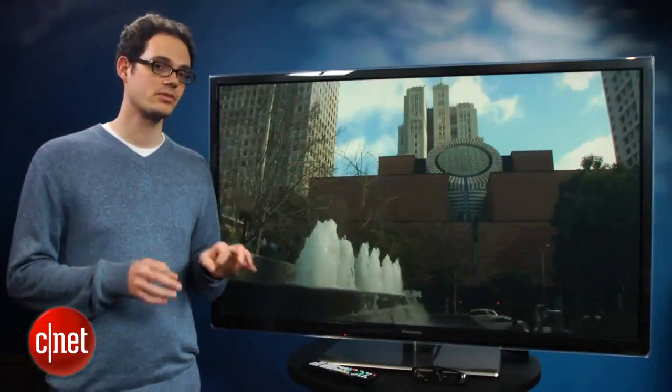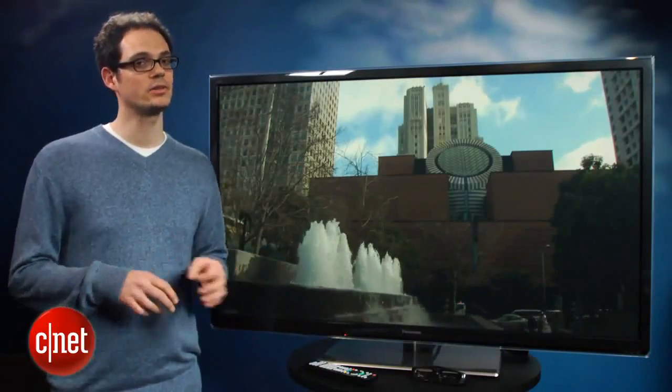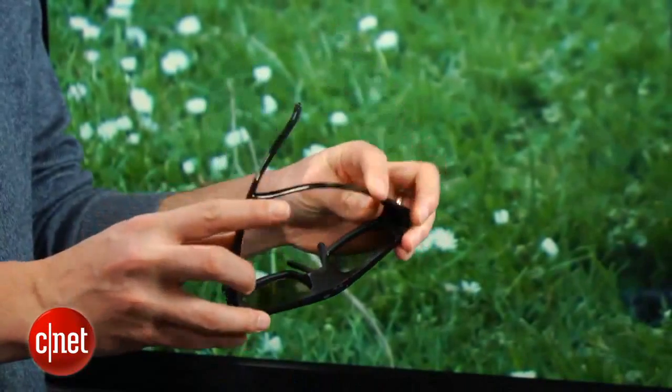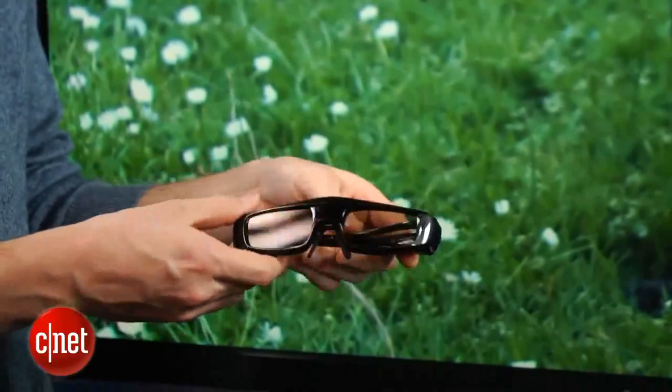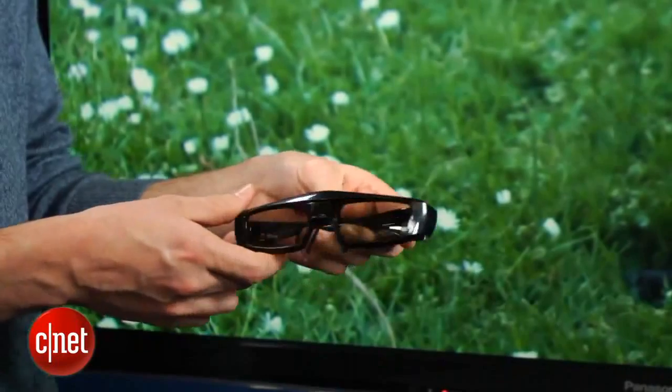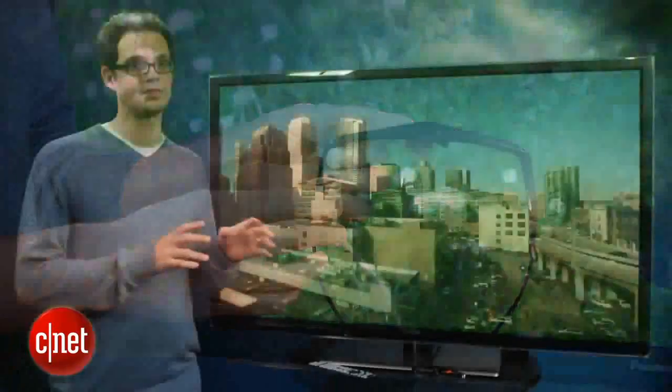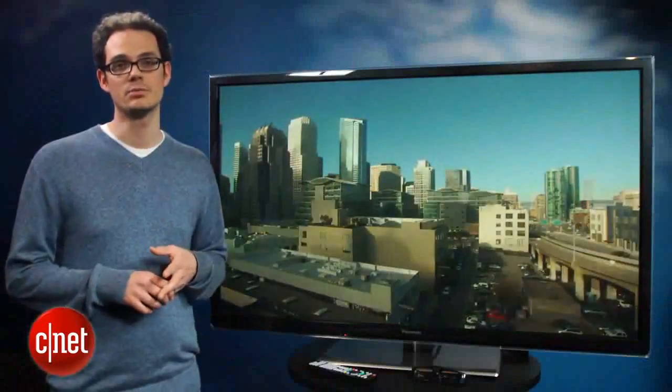Did we mention it's also 3D? Panasonic does not include 3D glasses. The 3D glasses are new for this year. They're about $70 a piece. They use Bluetooth functionality. The 3D picture quality wasn't quite as good as we expected. We did see more crosstalk than a lot of the competition, but that's not really a deal breaker, and this TV does still produce pretty good 3D images.